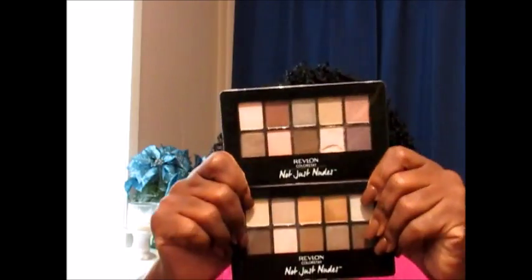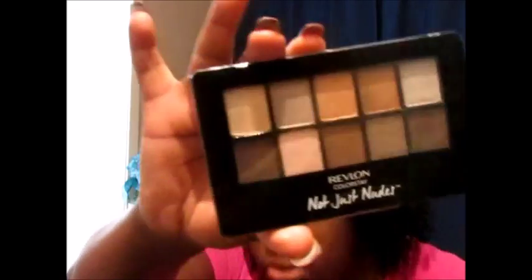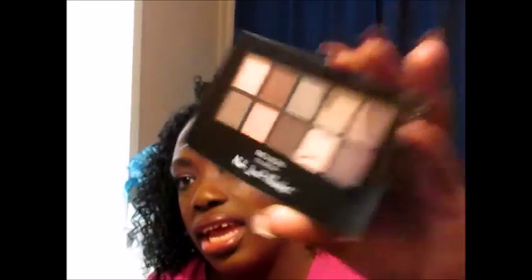They also have the Color Stay Not Just Nudes palettes. They came out with two of them. They have Passionate Nudes, which is this, and they have Romantic Nudes, which is this. And I do not know how I messed up one of the eyeshadows already without really using it, but whatever.